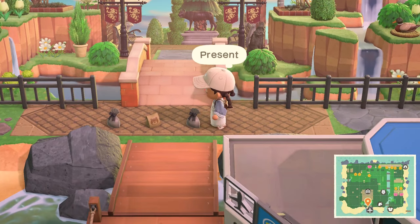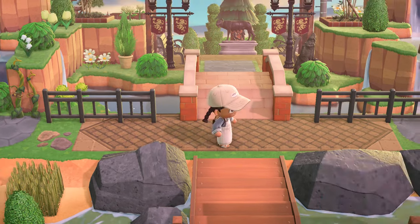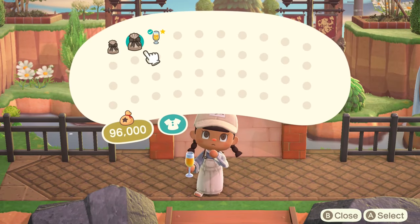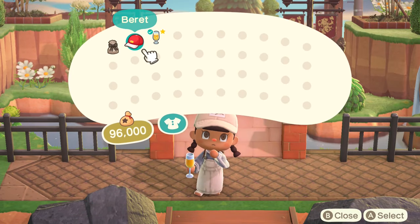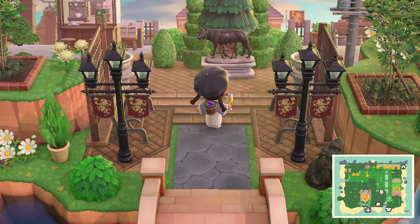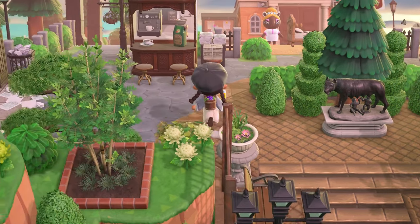And let's go ahead and pick up these gifts. Let's see what she packed for us. Ooh, girl, I need to drink this. Sparkling cider champagne. Beret, of course I will wear that. Love all the greenery. It's very landscaped and beautiful.